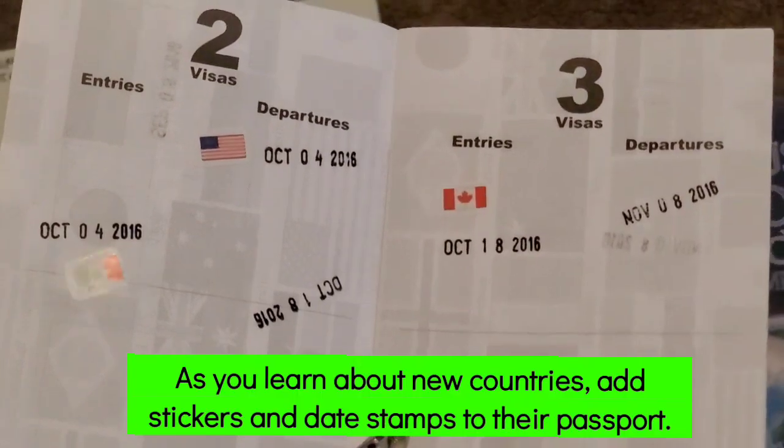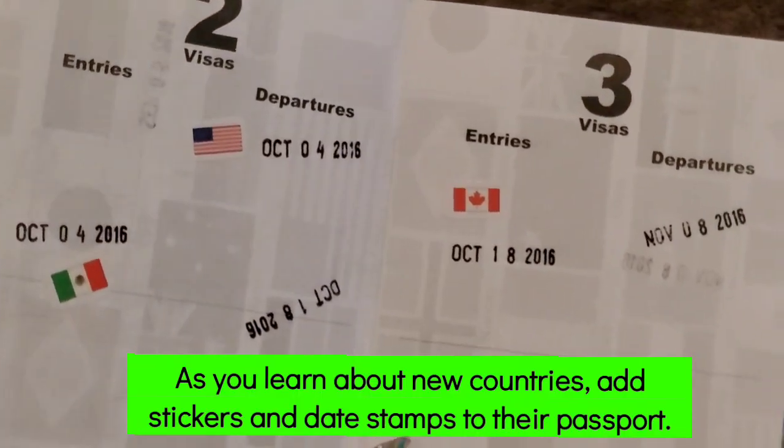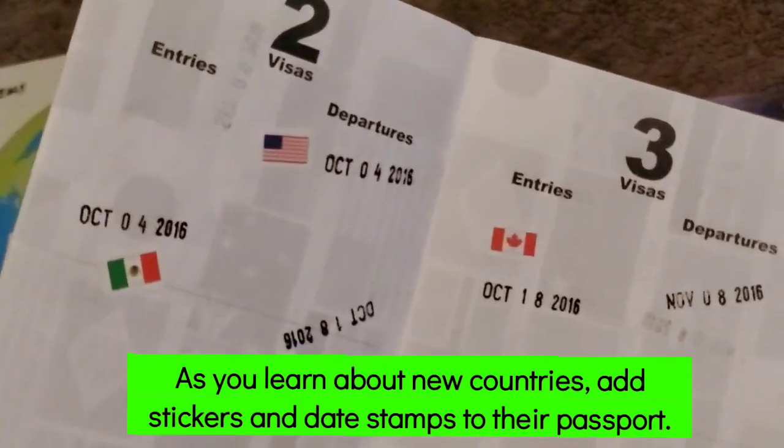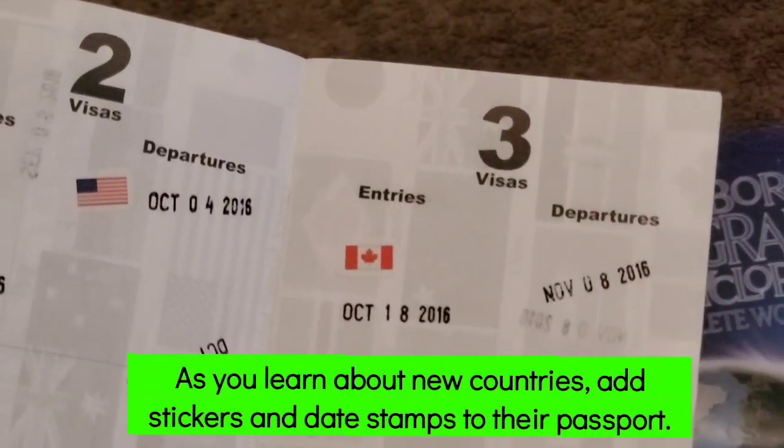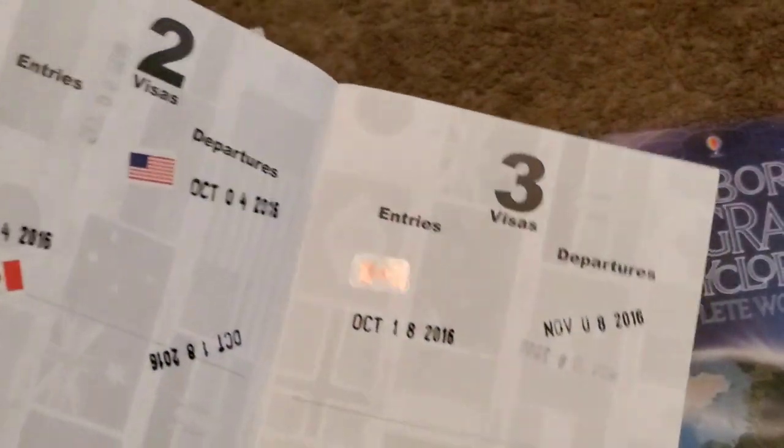So for example, this is from Bear, and it looks like a little passport, and we started using this in 2016. And then like most passports, you know, there's no rhyme or reason to why they stamp certain things on certain places. So I just randomly stamped it and put a sticker where he was visiting and the day we departed and the day we arrived and things like that. It was really fun that year.